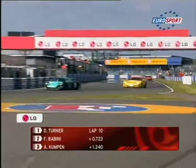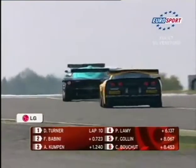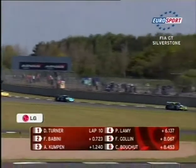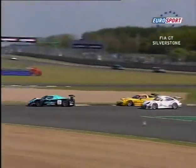10 laps in, Turner, Babini and Kumpin have broken away now. Petrolami in fourth in the second Aston Martin. Golan, Bouchou and the three Maseratis racked up behind. But the top three, an Aston Martin, a Maserati and a Corvette, are past the Seba Racing Porsche.